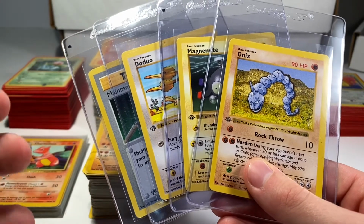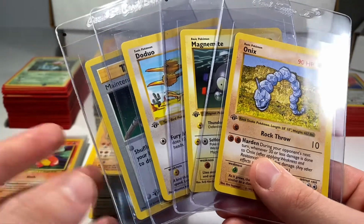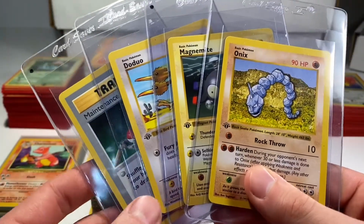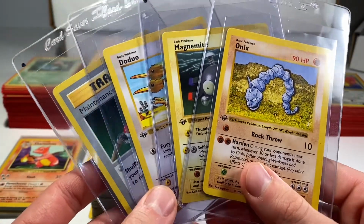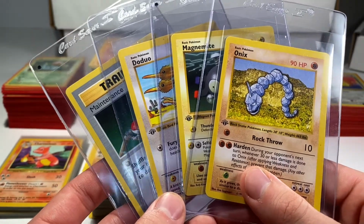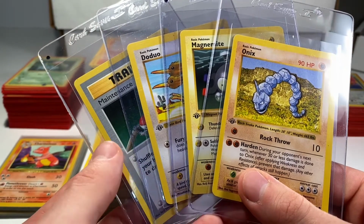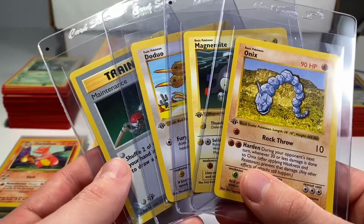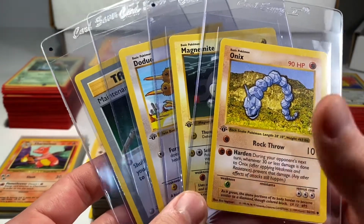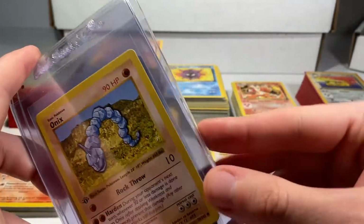So if you have good condition commons and uncommons, even the less desirable ones, such as these three, and even trainers, grade them and don't sell them, because these cards will continue to go up. It's a very safe thing to hold on to. It will continue to outpace many other things in the hobby, continue to outpace the stock market. If you're thinking about investing, definitely hold on to these, grade them if you have them. So that's an easy yes.